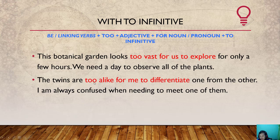The twins are too alike for me to differentiate. To differentiate the twins, I differentiate. So the noun is the subject of the to infinitive. Okay, the meaning is still the same as the previous sentence, only the structure is different, because we put a noun, and that makes this structure different from the previous.